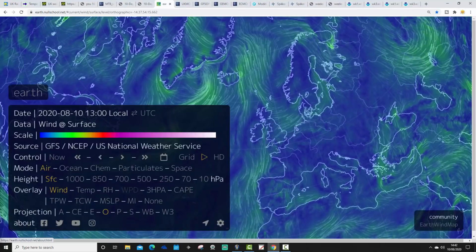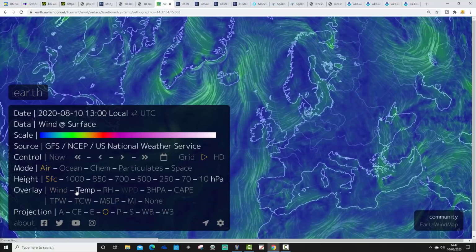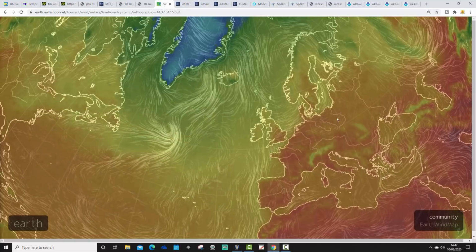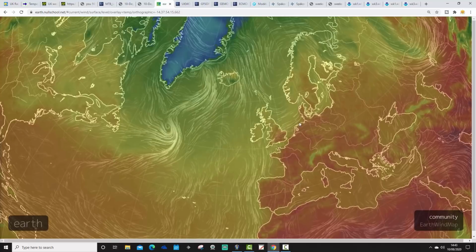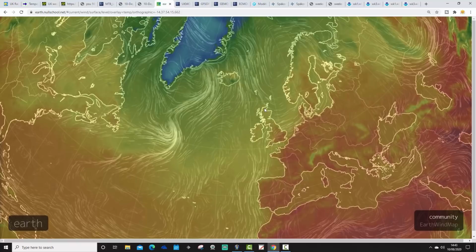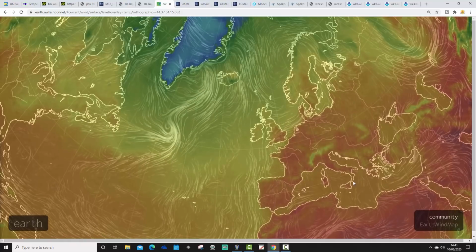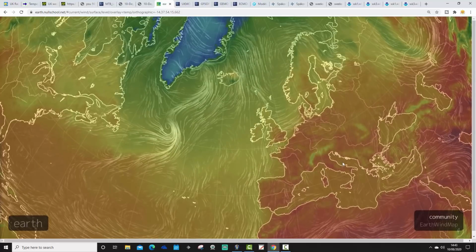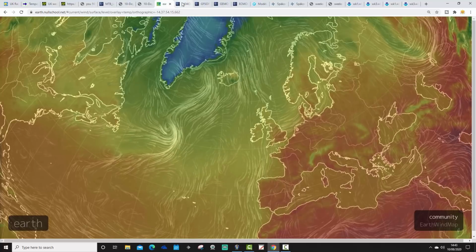We can overlay the temperatures on this chart as well. So there we go. Again, you can see just how hot it is across most parts, particularly Western Europe. Really, really hot, and that heat is into the UK, especially this southeastern corner. Further north, it's a little bit cooler and fresher in the northern part of the country and across Ireland, but in the southeastern corner, very, very hot with the wind coming in off that hot and baked continental landmass.